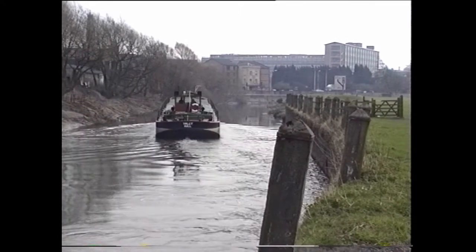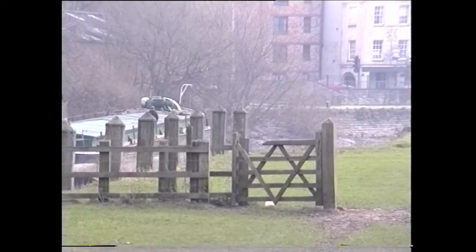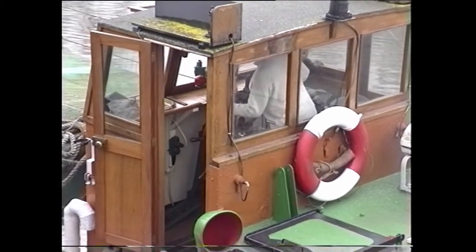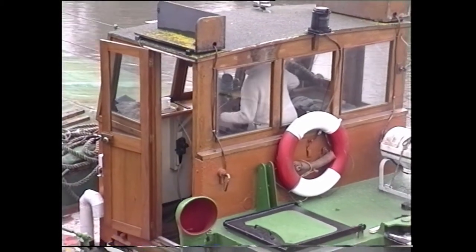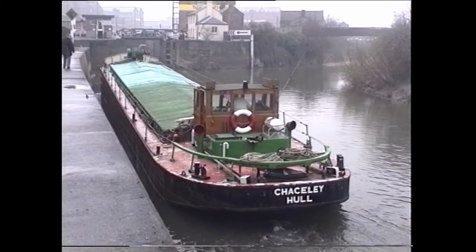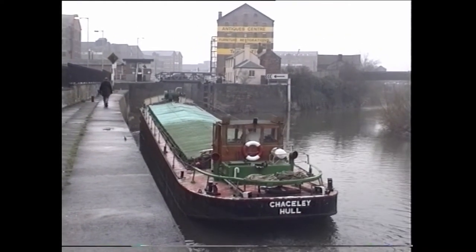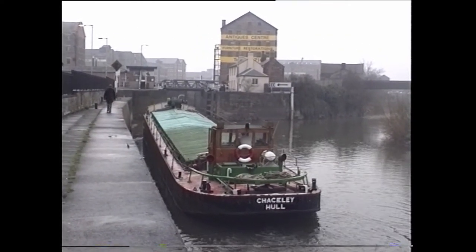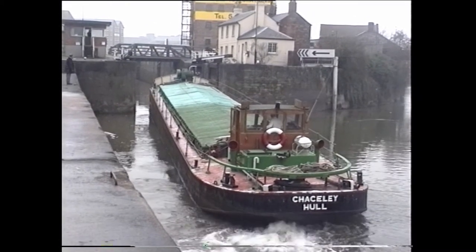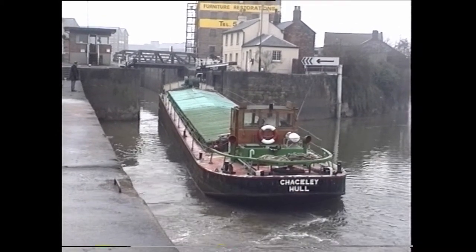Grain barges have long been sold, and now no commercial vessels trade along the Severn from Gloucester. Gloucester Lock is very difficult to enter with a large vessel. Note how the current takes the bow of the barge across the lock entrance with a pull from the nearby Lantony Weir.